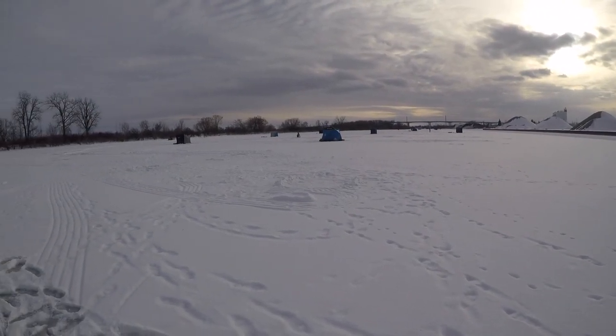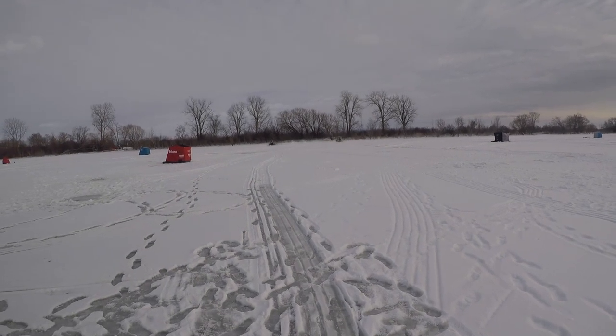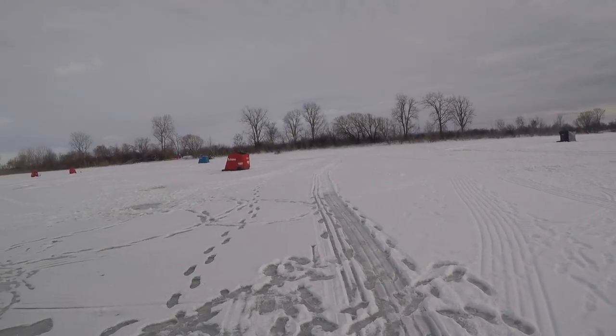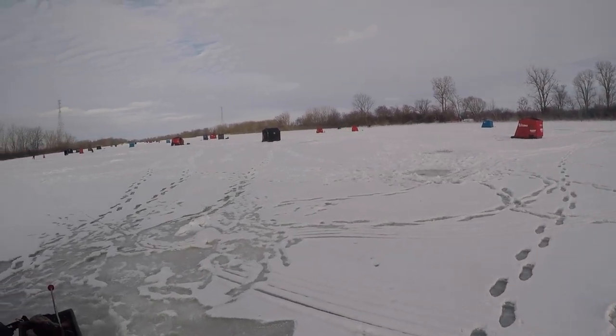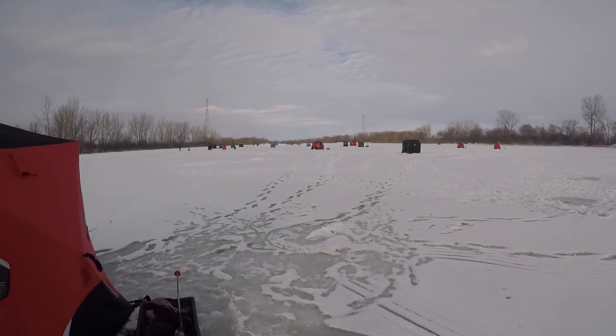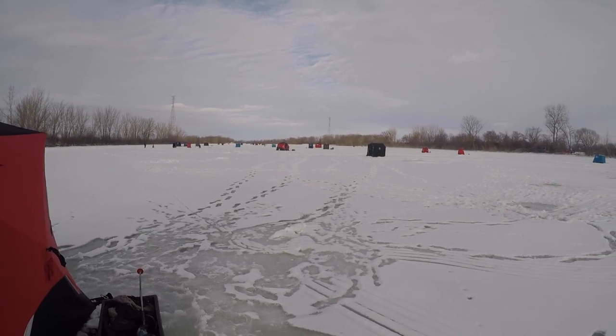So we're out here on the Saginaw River. Lots of guys out here fishing and driving snowmobiles around, and ATVs and motorcycles. Lots of shanties. A few guys without a shanty.